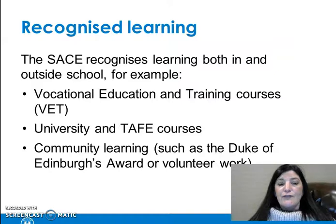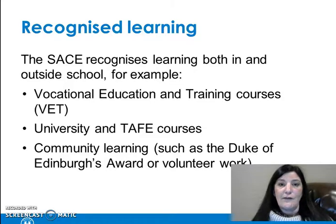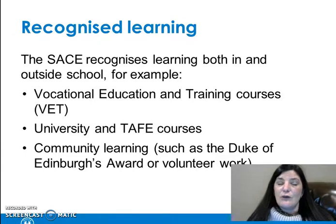Other recognised learning is vocational education and training courses, otherwise known as VET. If you are really focused on a career pathway, let's say you definitely want to be a hairdresser or you've definitely decided you'd like to be an electrician, then we can look at whether there's a VET course available to you, and then I can tell you how many SACE points that could contribute to your SACE completion. For instance, a Cert 1 in automotive servicing can provide 20 SACE points. A Cert 2 in hairdressing could provide 50 SACE points, as can a Certificate 2 in electrotechnology, which is the pre-vocational course that you would undertake if you were interested in working in the electrical arena.